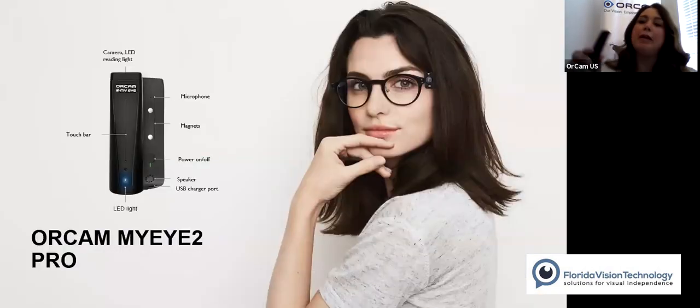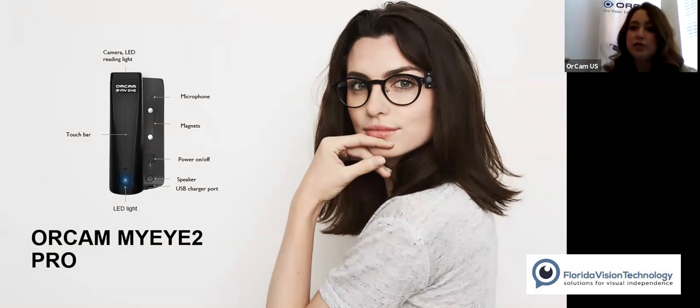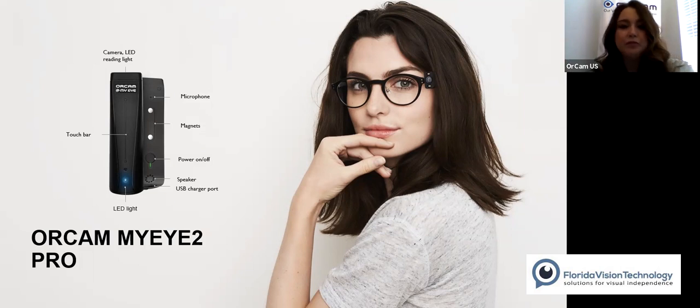So this is the MyEye. I'm holding up the MyEye device here for you. It is about the size of a finger. Like I mentioned, many of you may be familiar with this device. It has the ability to read text off any surface. It can recognize faces. It can tell time and date. It can do barcode recognition, color recognition. And recently, we just introduced the MyEye Pro, which has some really exciting interactive features. If you'd like more information about this, feel free to contact Jose or myself later.